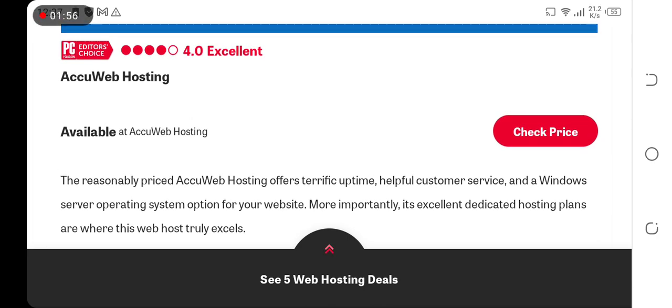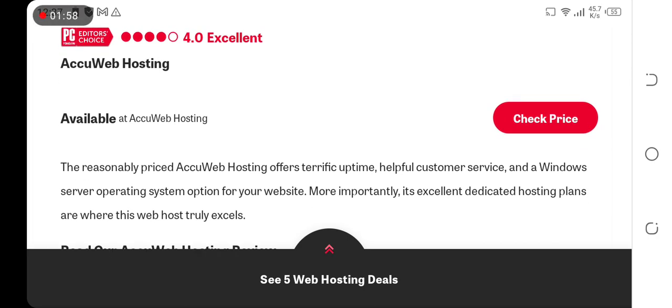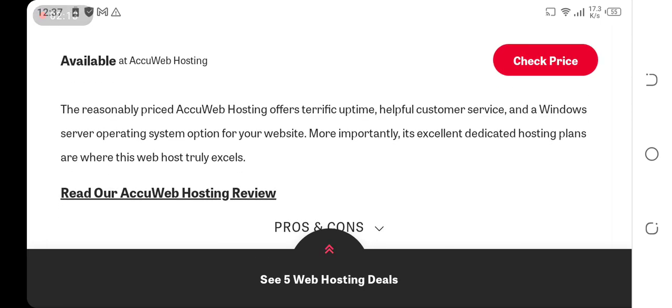Number 5 is AccuWeb Hosting. 4-star rating, excellent. The reasonably priced AccuWeb Hosting offers terrific uptime, helpful customer service, and a Windows Server operating system option for your website. More importantly, its excellent dedicated hosting plans are where this web host truly excels.